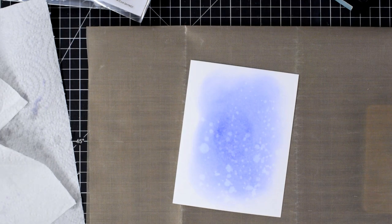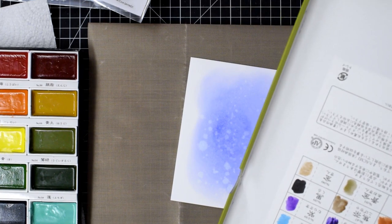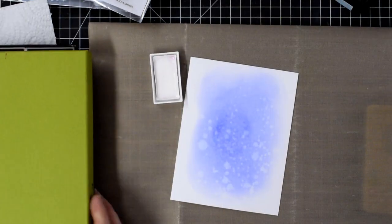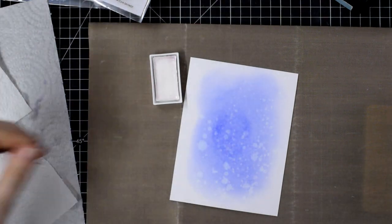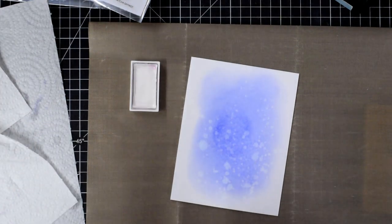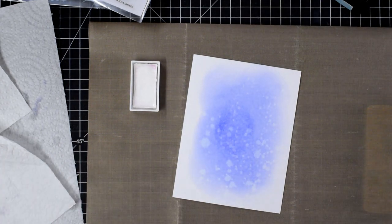I don't know why. I honestly don't know why. Because it's pretty. Got lots of other things in a similar color that I use. I think it just gets forgotten about.